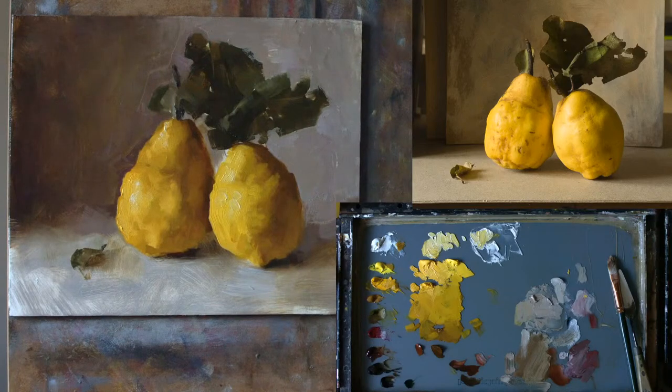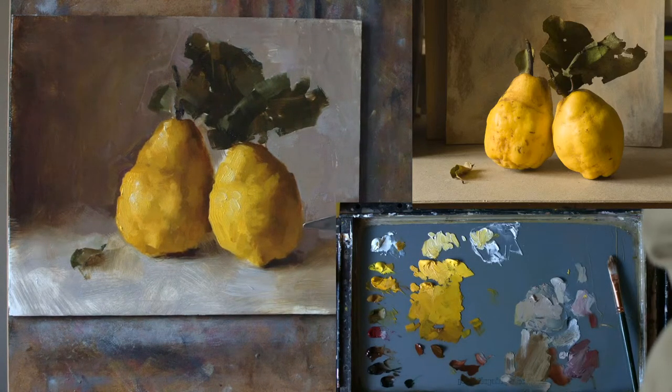Quince pie with honey. That sounds nice. Yeah, that does sound nice. Quince jam on toast. Wow, all of these quince recipes. I should really try some. For sure, I'll try some quince recipes.